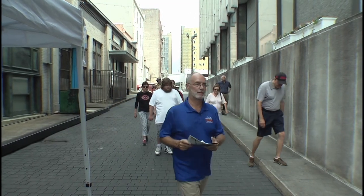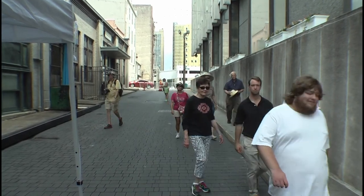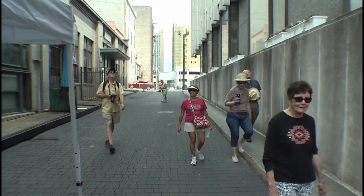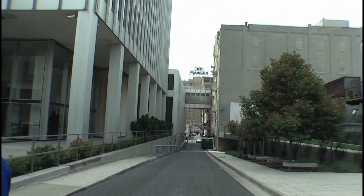Bert, what's the name of this park? Madison Avenue Park. Yeah. It didn't get a name. Yeah. I thought they were going to put it. I know it's Topps Gallery down there underneath. Yeah. Back on Madison Avenue.